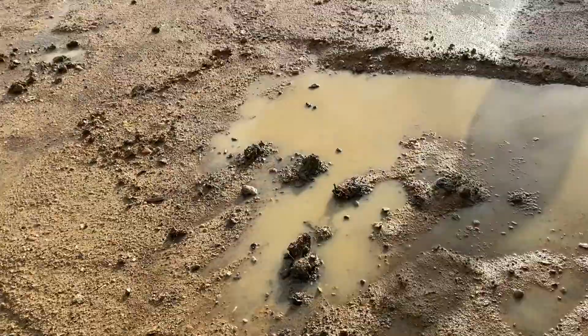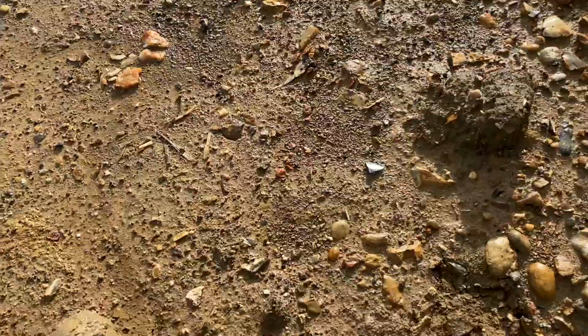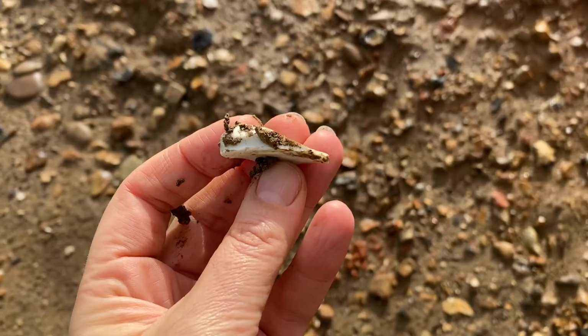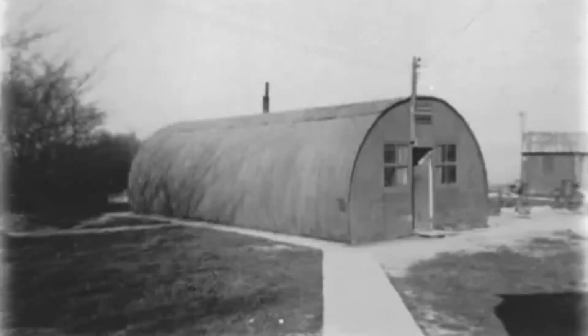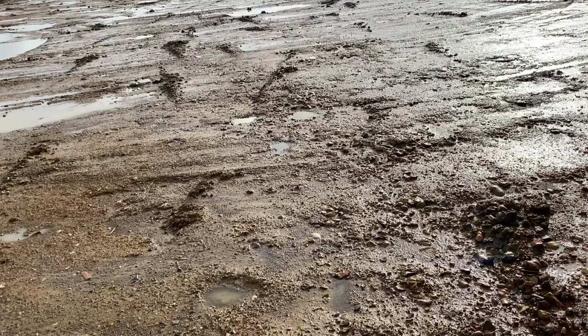I'm through. So with our surface, no, it's all right. Oh look, a bit of pottery already, but this is modern. Yeah, so this bit here was definitely where there was something post-war. That looks like a cold cream jar or something. Okay, so around this area there were Nissen huts and people moved into them.